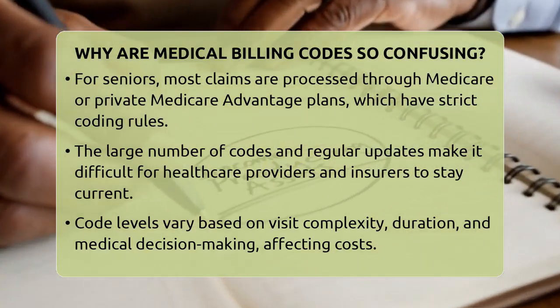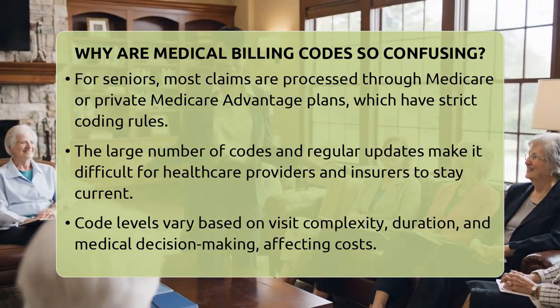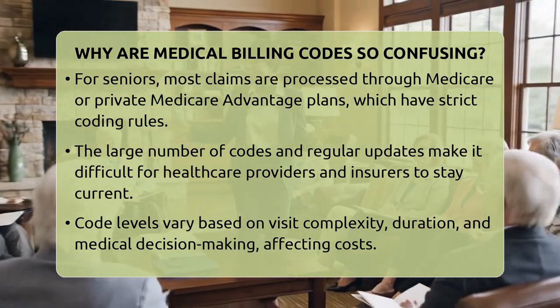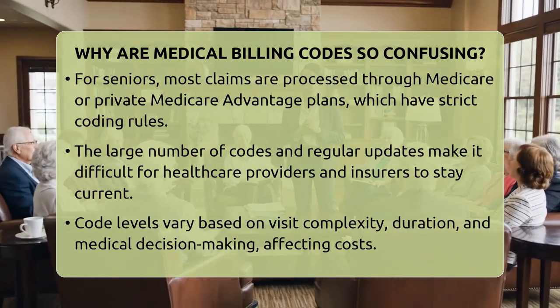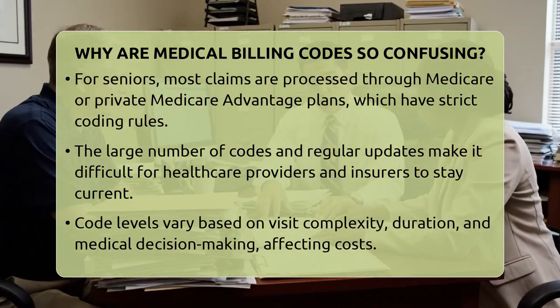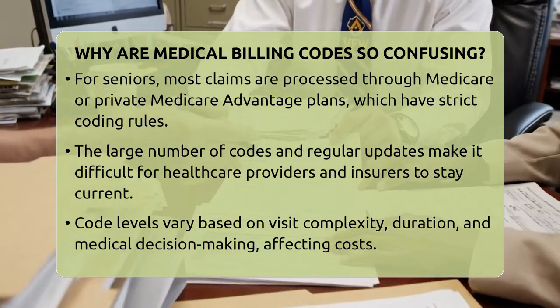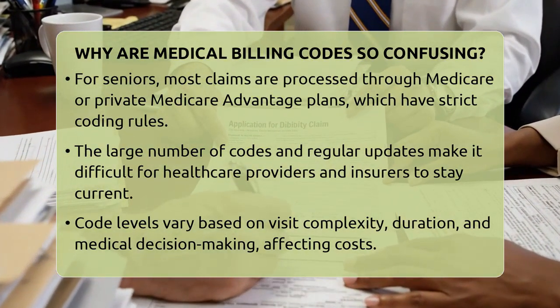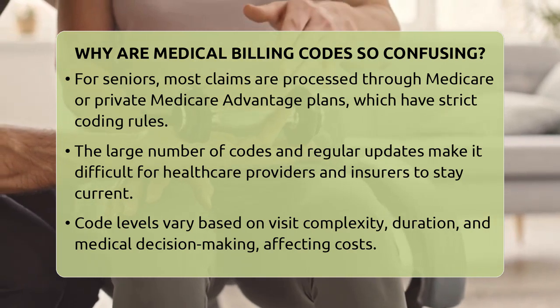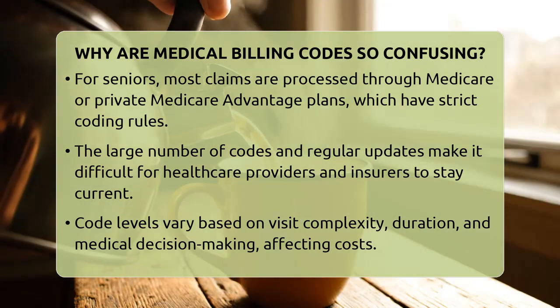Seniors often have multiple ongoing health conditions, which makes their care more complicated. They might need special codes for care coordination or managing chronic illnesses. These codes have strict rules about who can bill them, what documentation is needed, and how often they can be used. If these rules aren't followed precisely, claims can be denied, leaving seniors with unexpected bills.